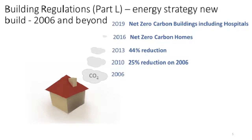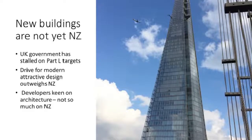So essentially the 2016 regulations did not come in, so that Part L is still awaited, and the 2019 version has not been issued either. So the actual step from that 44% reduction to net zero hasn't occurred. However, it will do at some stage.